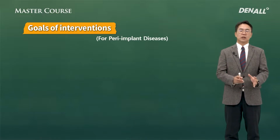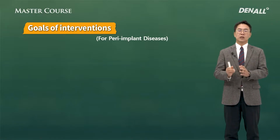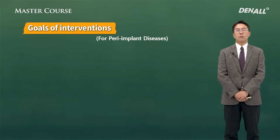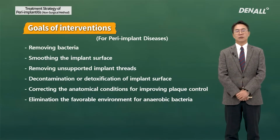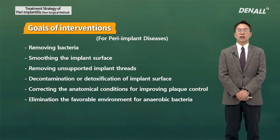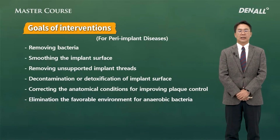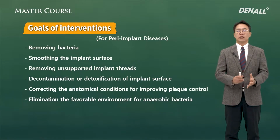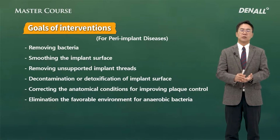If there is bone loss and if we were to treat it, what do you think is the purpose of the treatment? I have mentioned this in a different lecture. However, the biggest cause of peri-implantitis is infection due to microorganism. The biggest purpose of treatment is to remove the cause of infection, and we have to use different treatment modalities to achieve that goal. How are you going to decontaminate the contaminated implant surface?